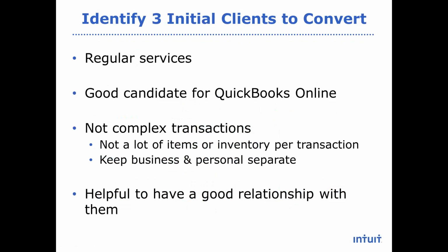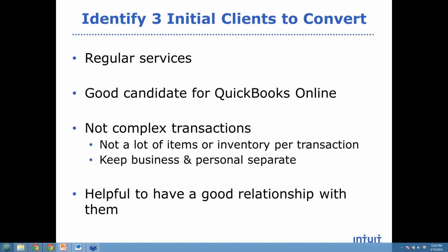I want you to give me feedback. We're going to reevaluate each month or each quarter how things are going. And you always should be evaluating these things on a regular basis, but it's helpful when you're getting started to do it with a client that you already have a good relationship with. So those are some ideas to help you get going there.